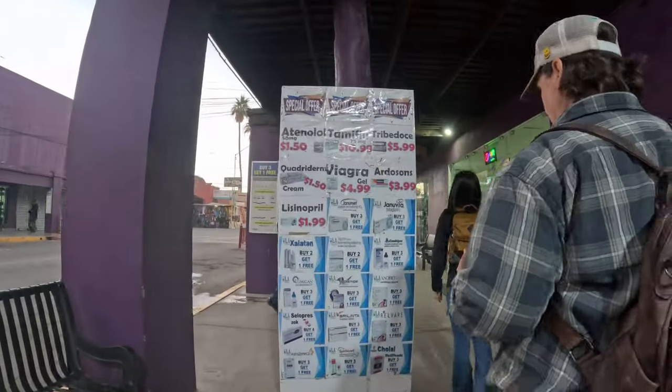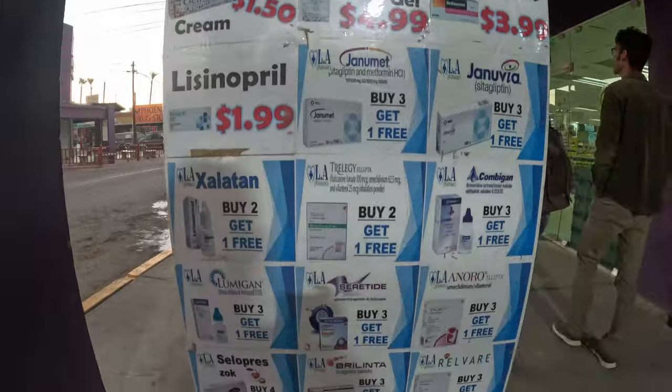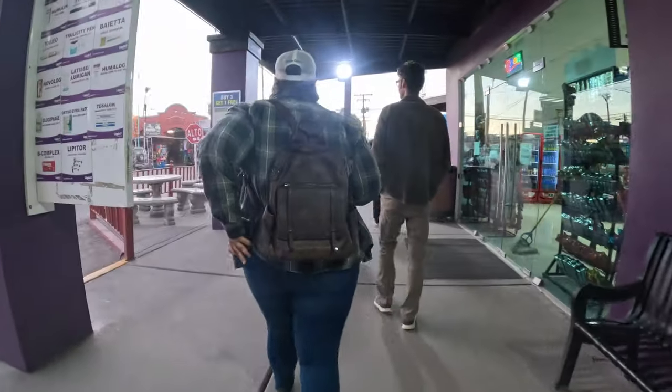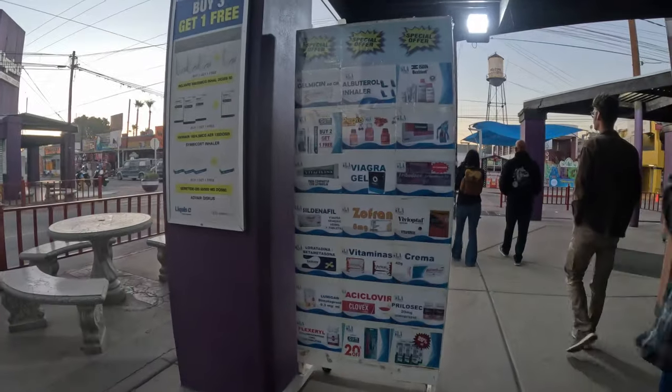You guys want to meet a real deal in 5 minutes? Right here to the right. Pharmacy. Grocer. Los Algodones is also a very popular place to pick up medications.